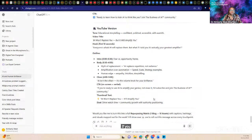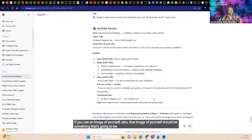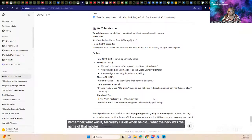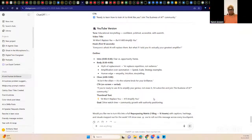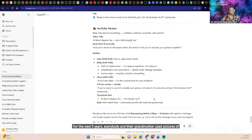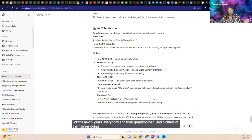If you use an image of yourself, that image should be something almost arresting. Remember Macaulay Culkin, what was the name of that movie? Home Alone. Yeah, the whole video was for the next five years, everybody and their grandmother used pictures of themselves doing that for a whole bunch of different purposes.